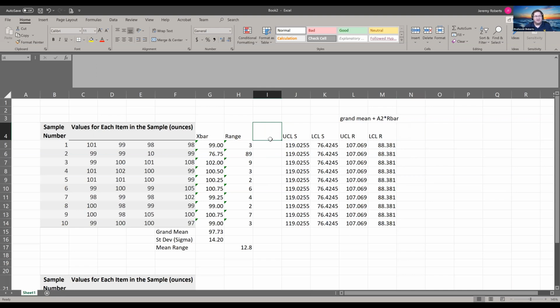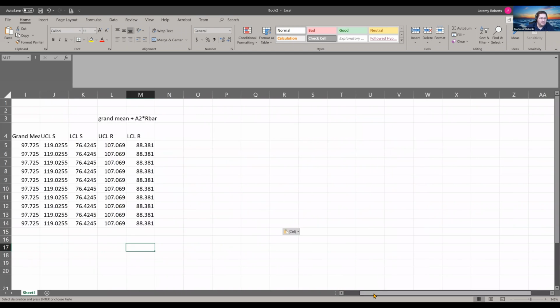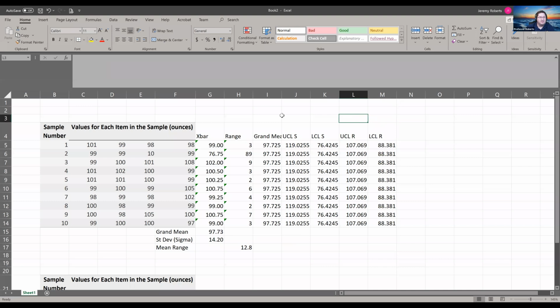So I left a column blank here because we need this value to help make our line charts. We need that center line. Our grand mean is that 97.73. So I copied that cell, and I'm just going to paste the value in there, because it was put in as a formula. So is everybody with me so far? Yeah. All right. Excellent.